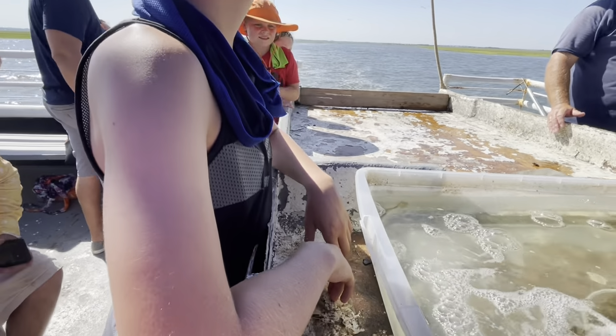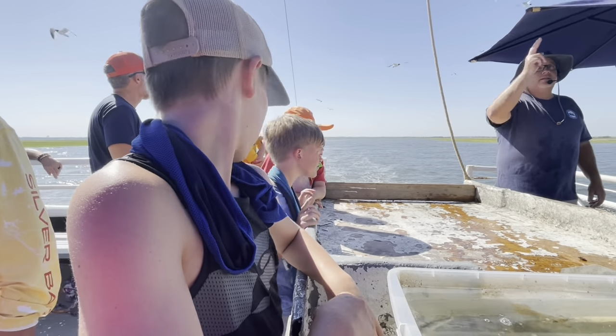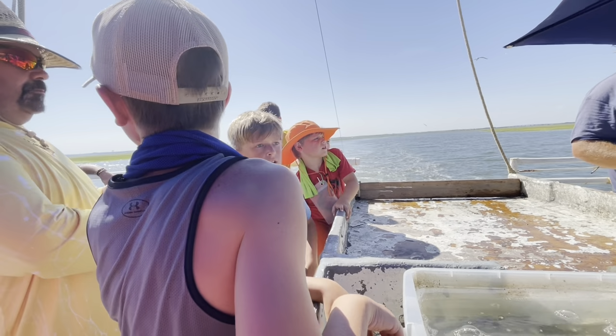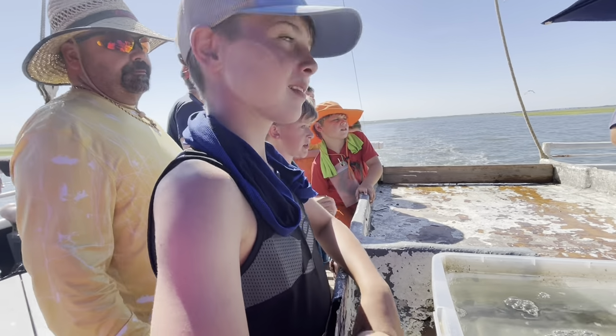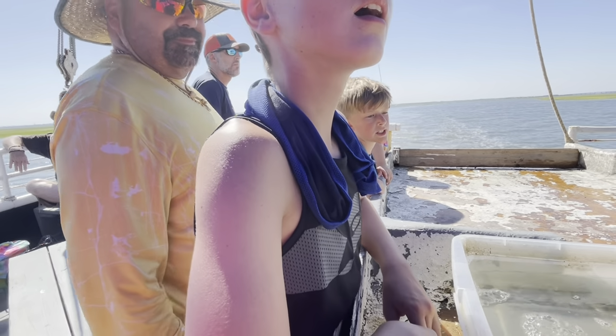Now we are coming out into the St. Simons Sound right now. Jekyll Island is right off the bow out in front of us. St. Simons is over here on our left side. You can see the lighthouse and the pier out there on the southern end of the island.